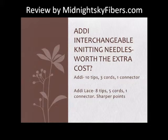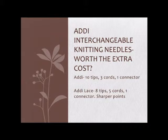Hey everyone, it's Jen from Minute Sky Fibers, and since we've been talking about interchangeable knitting needles, I thought it would be good to address whether or not I think Addi interchangeable knitting needles are worth the extra cost. In short, yes, I do think that Addi knitting needles are worth the extra cost.